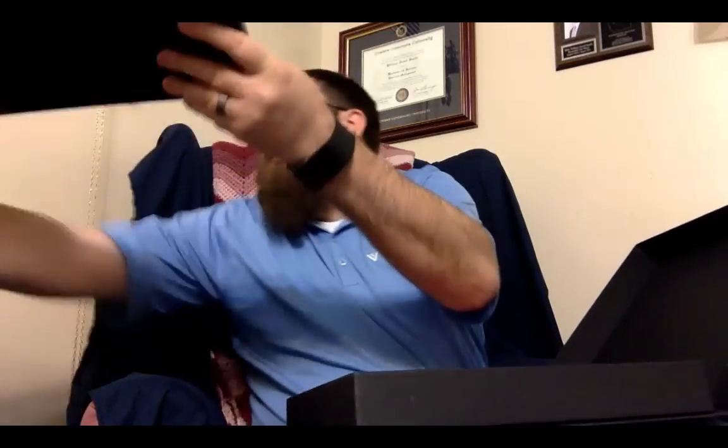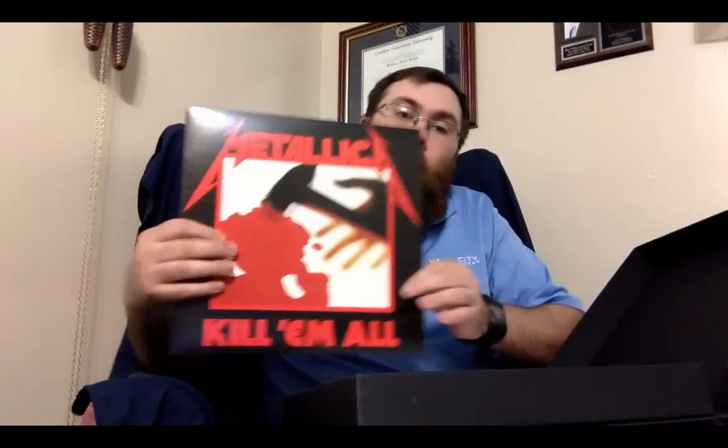The very first thing that we're greeted with is the book, nicely bound, smooth matte finish. Seems very cool. I'll obviously take some time while listening to the music to go through and enjoy that, but a very nice, thick, bound book. Let's see here what else we have. A Metallica patch. Kill 'Em All, supposed to have been remastered.